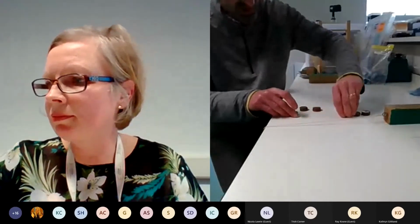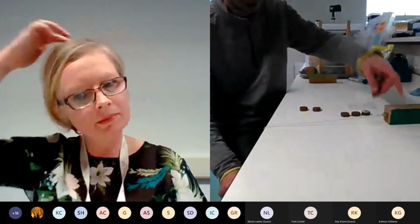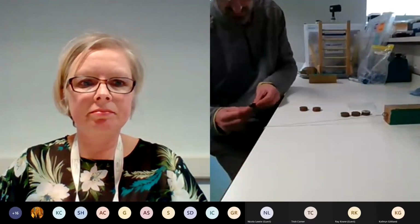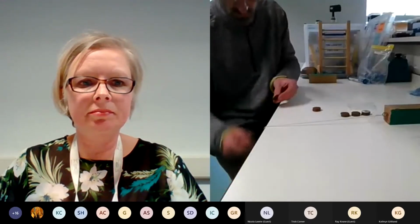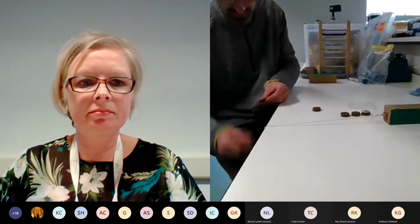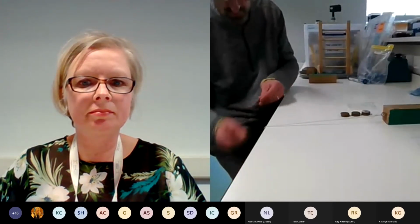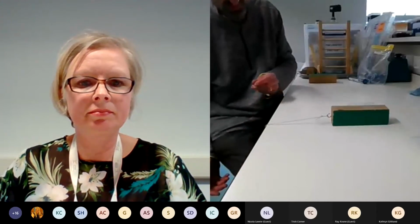So we've got 30 2p's in every bag, and there are 10 bags in the kit. Again, so you're looking at children working in groups of 30. If we start adding the coin, keep your eyes focused on the block. 2, 4, 6, 8, 10, 12, 14, 16, 18, 20, 22, 24, 26, 28.